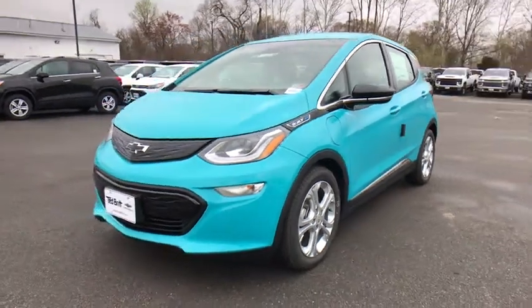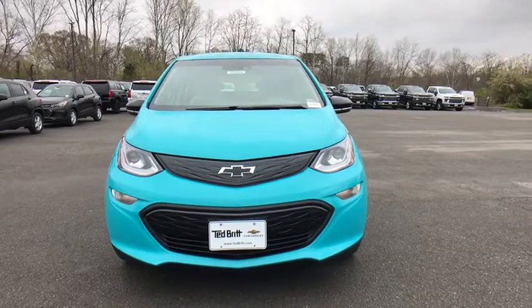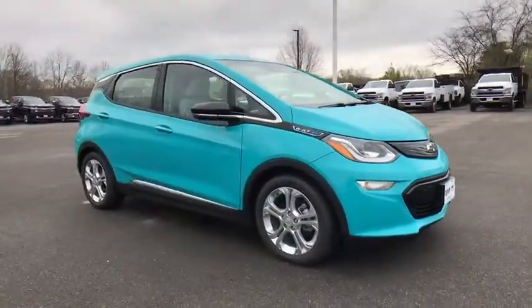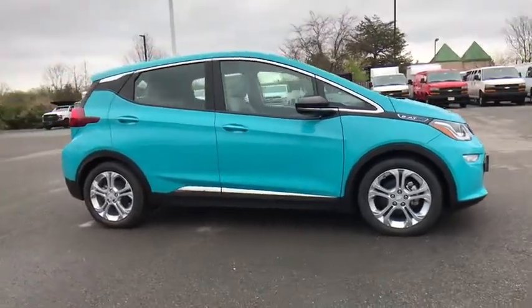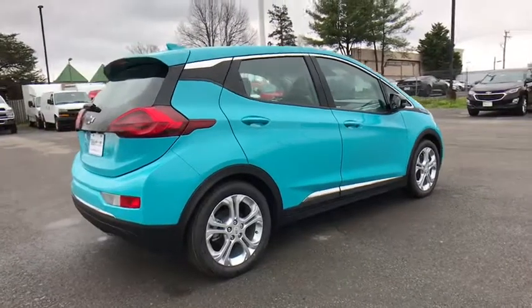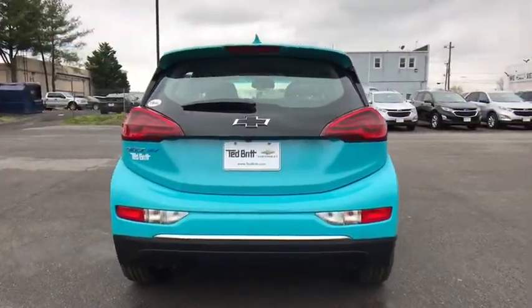We are pleased to show you the 2020 Chevrolet Bolt EV. The Chevrolet Bolt EV has a beautifully sculpted exterior along with its impressive performance, spacious interior, and advanced technologies. It has completely reinvented what an electric car can be. Here are some of this vehicle's great options.